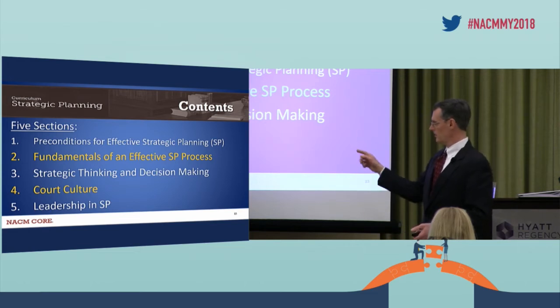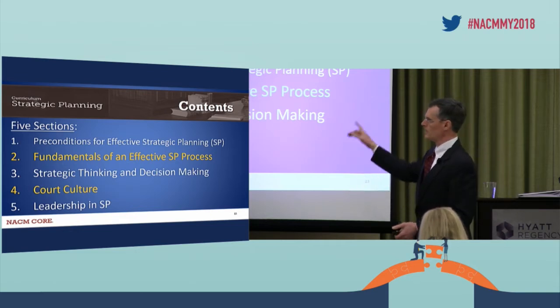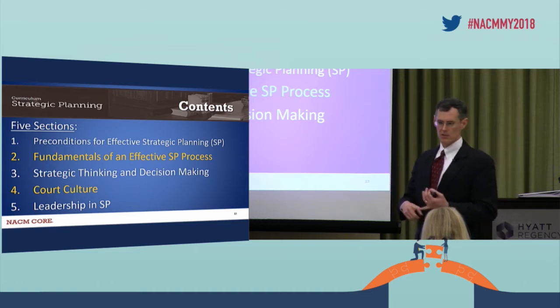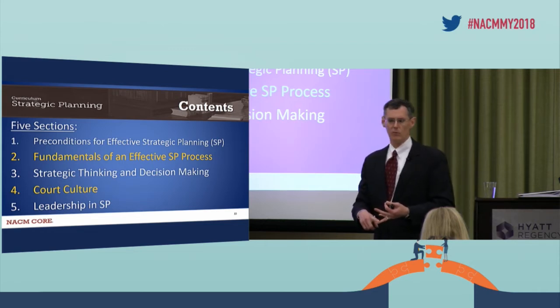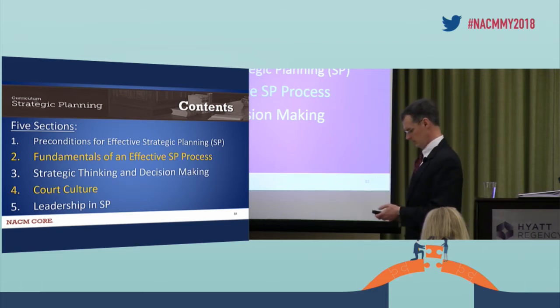Together, the three last sections are the content that elaborates on some of what's introduced in Section 1, on conditions that affect whether you should engage in strategic planning in the first place, and whether any strategic planning effort will be successful in bringing about the change that you intend.